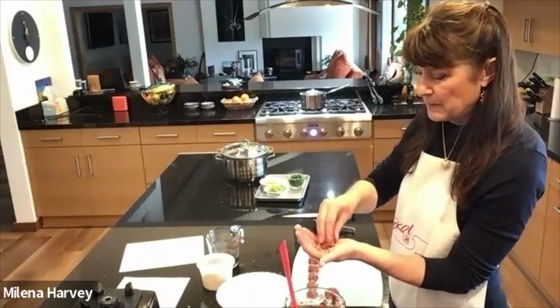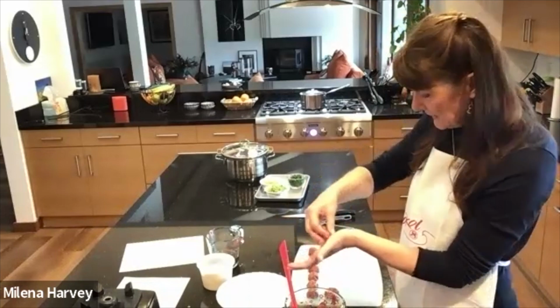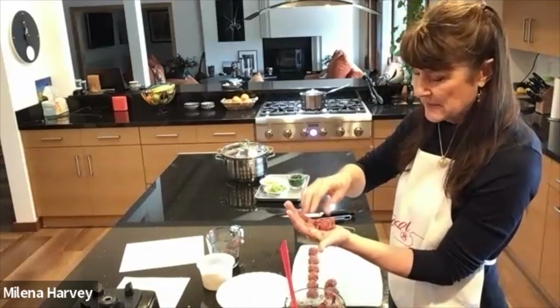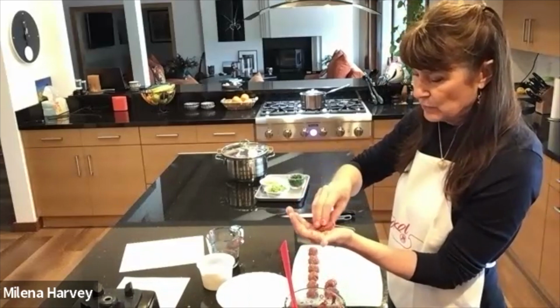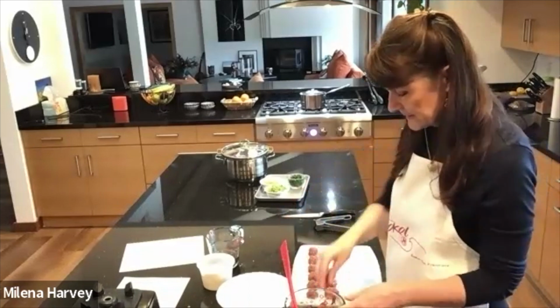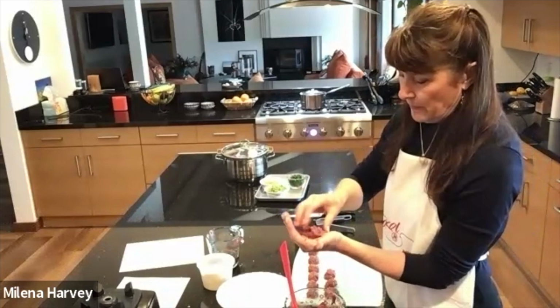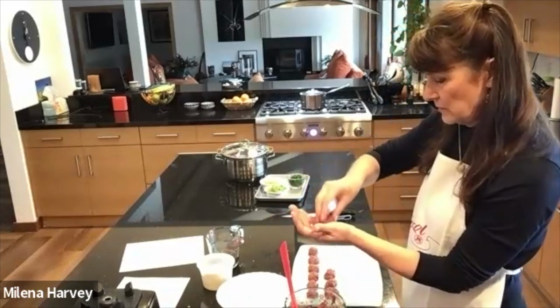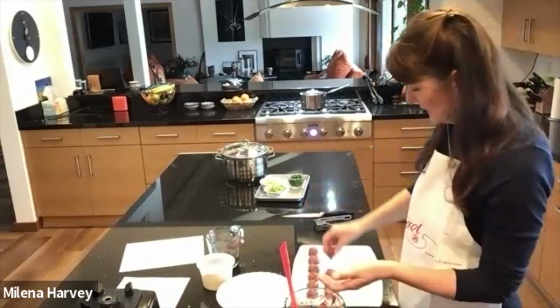So now I'm gonna be making my knedlíčky. You want them similar size, but you don't have to pre-weigh them so they would be all the same. But again, it's not a science, it's soup.